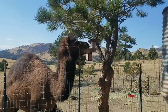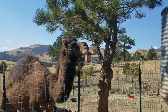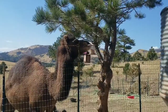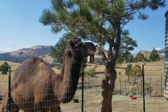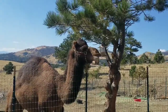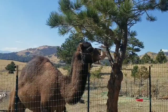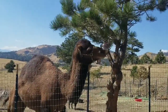All right, so I just got back from town and I found a thief on the ranch. It is Cleopatra the camel, and she is robbing the bird feeders. So I think that is hilarious. That's a 6 foot tall fence, so that goes to show she's well over 7 feet. And of course, I'm standing up on a hill, so if I got down, her hump and everything would actually be taller than the fence from what it looks like right now.